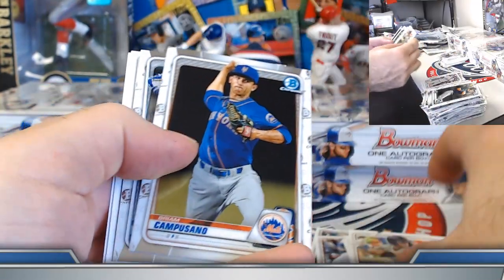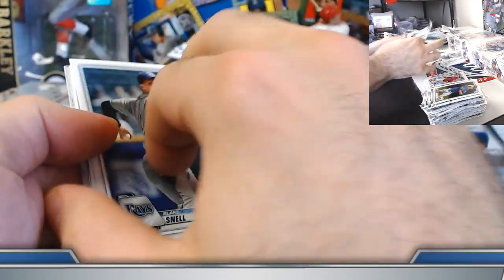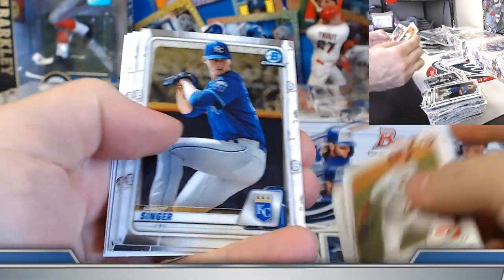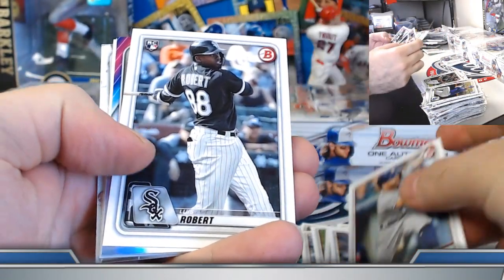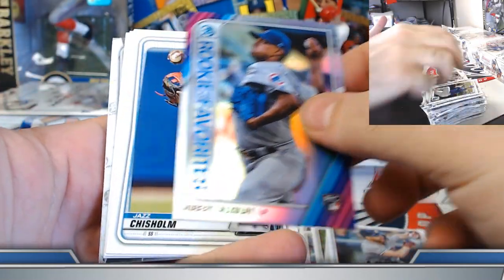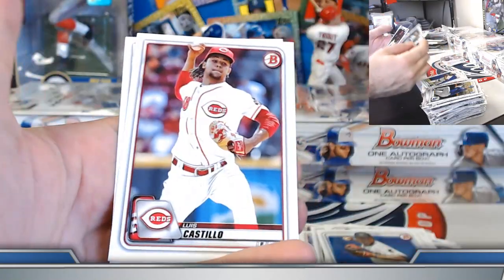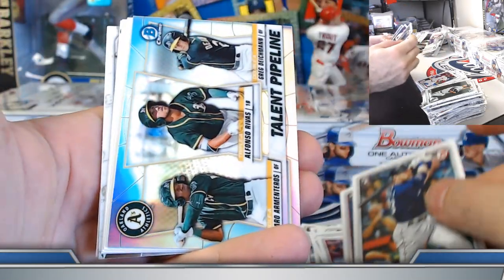Vidal Brujan, top 100. Ulrich Boharski, spanning the globe, prospect insert. Luis Robert, rookie. Adbert, rookie of the year favorites. Last pack of box number 2. Athletics Pipeline.